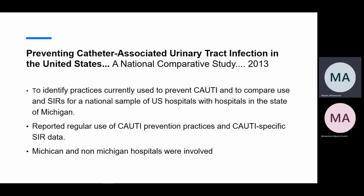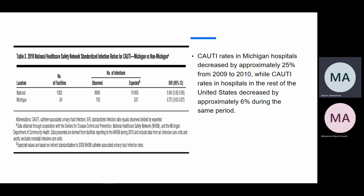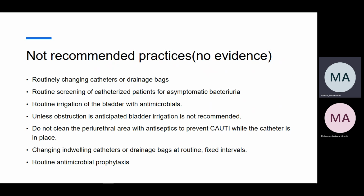And they found Michigan was more strict with this bundle compared to other states, and the risk of CAUTI was less compared to other states. Michigan decreased by 25% in 2009 and 2010, and other states by 6%. And they think this is because they were strict with this bundle, with a good outcome.